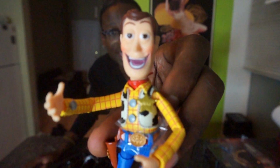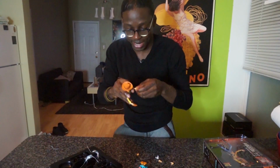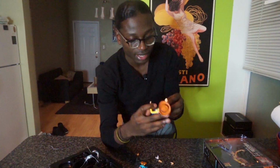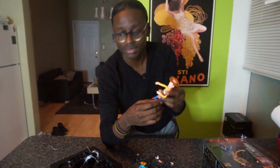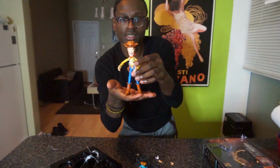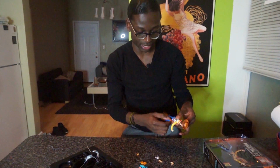This is not a good Tom Hanks impression, because Tom Hanks was the one that played me in the movie. So yeah, I'm sorry, I'm getting distracted here. I'm really obsessing with this action figure. So that's it. It's a Revoltech Woody action figure here for you guys. I recommend you get it if you are a fan of Toy Story.